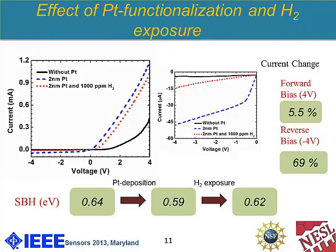What happened is that initially the Schottky barrier height was 0.64 electron volt, which decreased to 0.59 with platinum deposition. This happened because the platinum doped the graphene more, p-type doping, and its work function increased, but the overall barrier height decreased, from 0.64 to 0.59. With hydrogen exposure, this again increased to 0.62. This is due to platinum hydride formation, which induced a dipole and decreases the work function of graphene, ultimately increasing the barrier height of this diode.